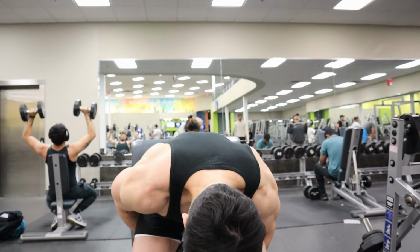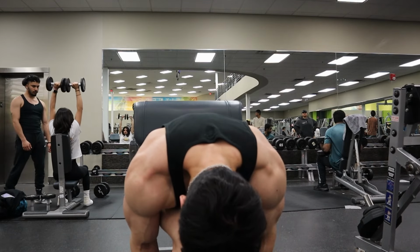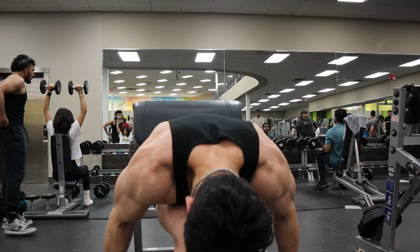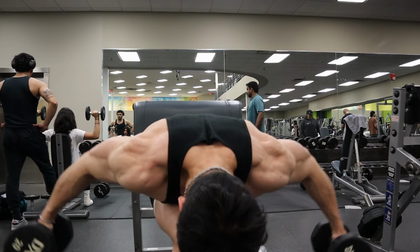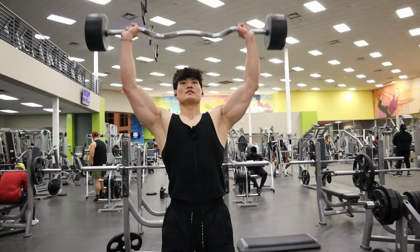All right. So I mostly do these rear flies seated. And then we're gonna go straight into a shoulder press real quick. But this time the shoulder press is from the front.